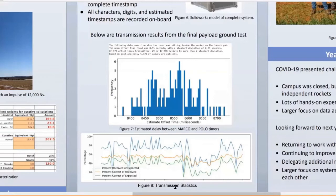The test was conducted in the middle of the afternoon with the parachute hung above the payload in full view of the camera, with active tracking and gimbaling during the entirety of the test, and with the payload subjected to moderate shaking throughout. 3 percentages are shown on the graph. The first, shown in blue, lists the percentage of characters received by MARCO compared to the number of characters expected under ideal conditions. The team identified ideal conditions as those when MARCO had no relative velocity or acceleration compared to POLO, and the laser beam was focused on a photodiode, which produced a throughput of 200 characters per second.